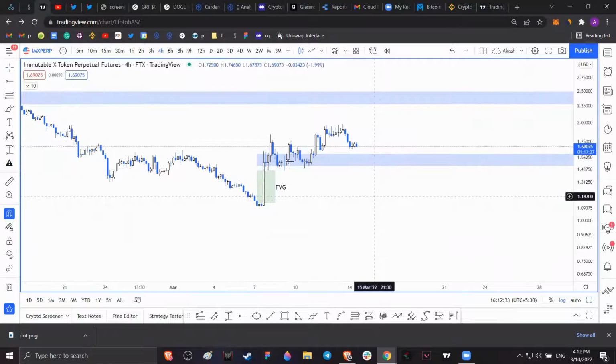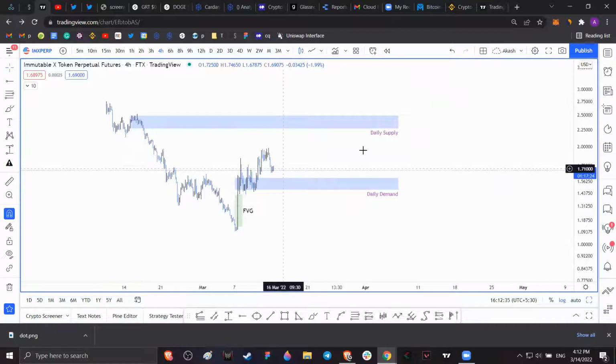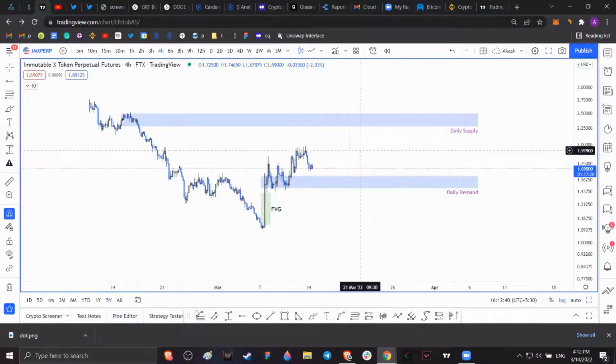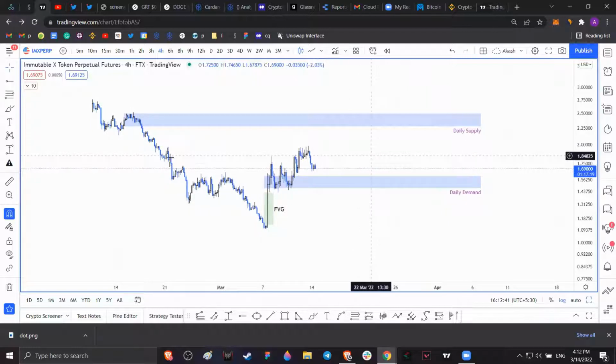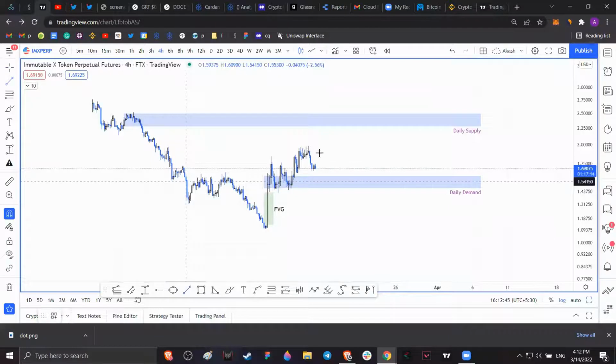If the price manages to produce a daily candlestick close below 1.47. For now, I think it's done going up. We could see, whatever's left, it's going to be just fumes to collect liquidity resting above these equal highs found here at roughly 1.965.